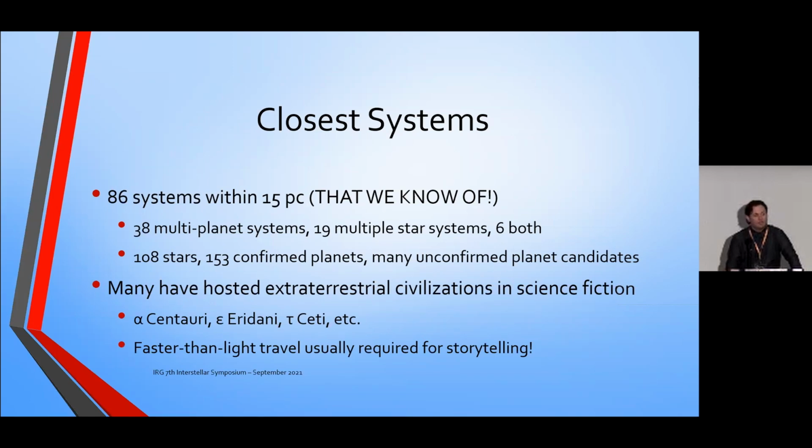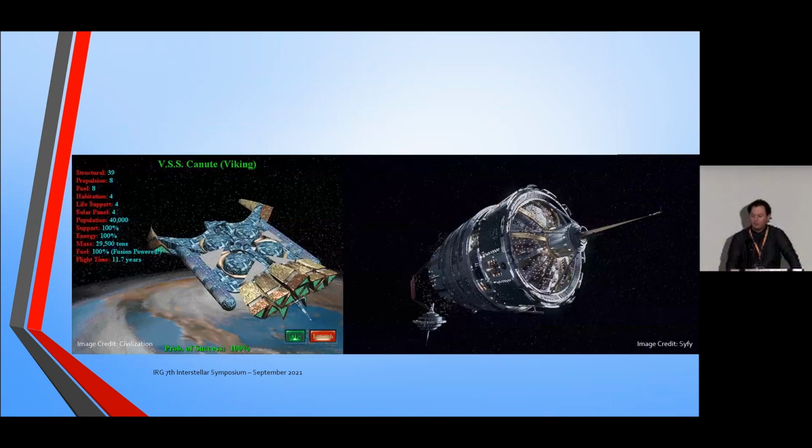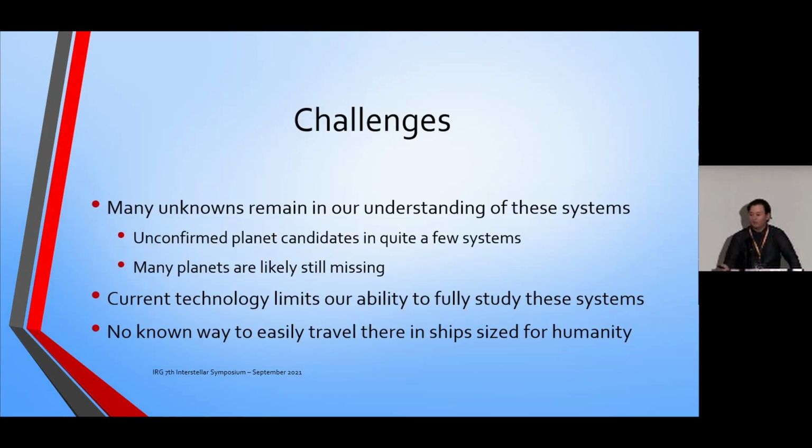Also, many of these have hosted ET civilizations in science fiction: Alpha Centauri, Epsilon Eridani, Tau Ceti. For some of these, like Star Trek and Star Wars, they require faster than light travel for ease of storytelling. Hopefully we don't need that for some of these in the future, but you have the Civilization video games taking you to Alpha Centauri, and you have the generation ship Nauvoo from The Expanse taking you to Tau Ceti.